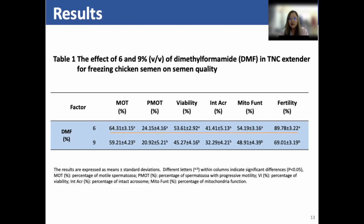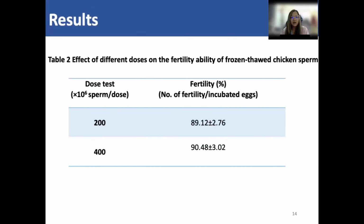The thawed semen of each concentration of DMF was inseminated to determine the fertility rate. The highest fertility rate was found in TNC extender with 6% DMF. In table 2, we see the effect of different doses on the fertility ability of frozen-thawed chicken sperm. When inseminating females with different doses of sperm, 200 and 400 million per female, the fertility rate was not significantly different between these groups.